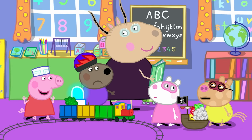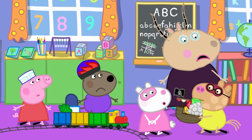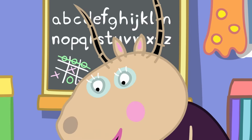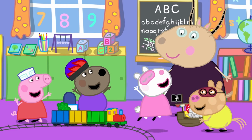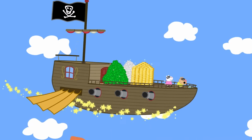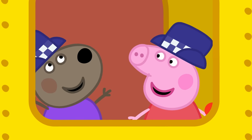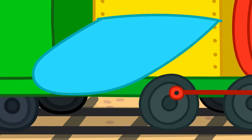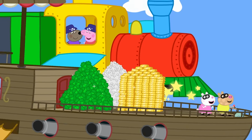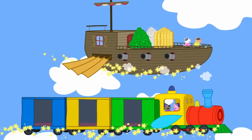Your boat can fly! Whoa. Madame Gazelle, can ships fly? Real ships cannot fly. Oh! But pretend ships certainly can. Hooray! Wow! Now Pedro and Susie are in a flying boat. Oh, our train can fly too! Whee! Yay! Uh-oh! Hey! Police officers Peppa and Danny have almost caught the robbers.